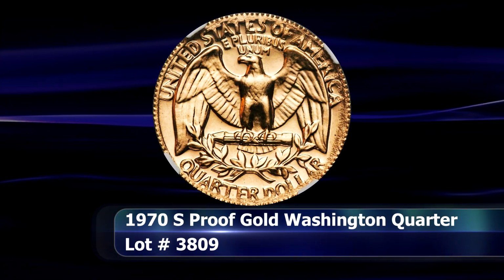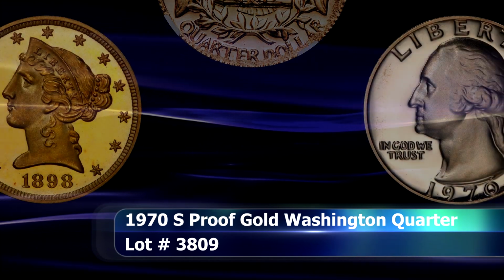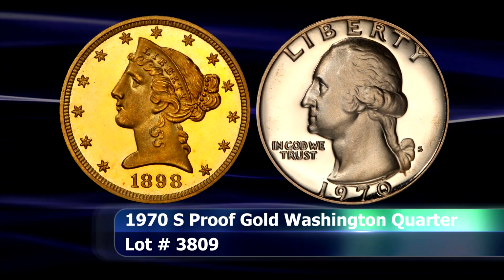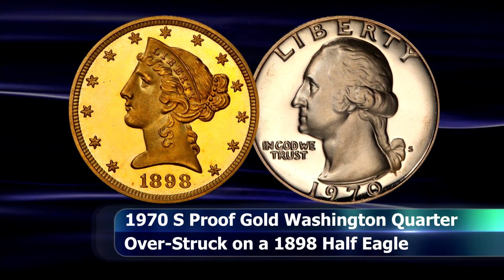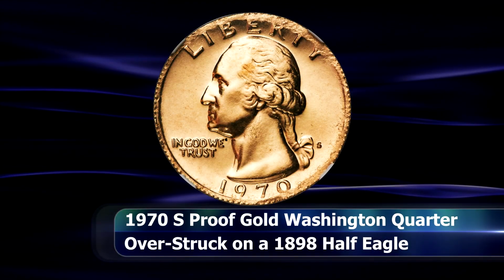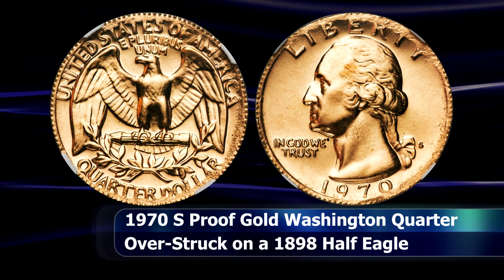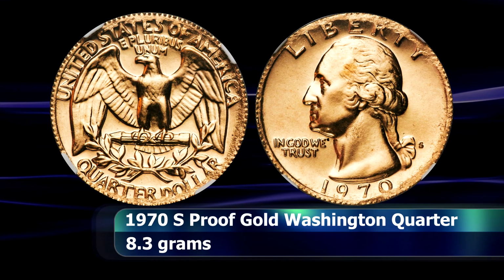Now, easily, the most intriguing error on offer was this 1970s proof Washington quarter dollar coin that was overstruck on an 1898 gold half eagle. Honestly, this is a first for me. I don't remember ever seeing anything like this.